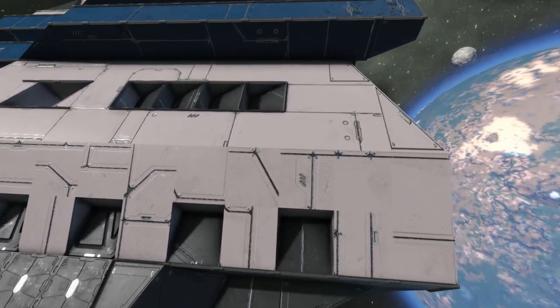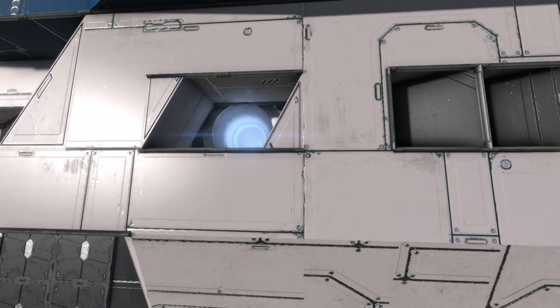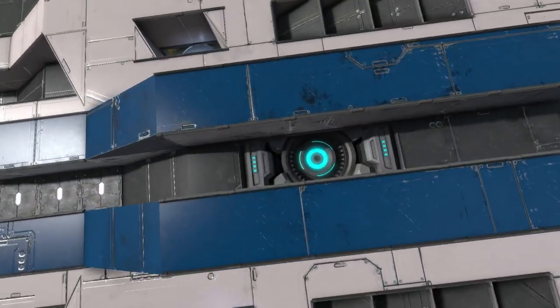Around here we have some slope detail, just to provide a bit of design. I love it when people do this. Got an upwards engine here to provide downwards thrust. No, I call it an upwards engine. This engine here provides down thrust. Got the same on the other side as well. More slope detail in here as well. You can see the jump drive poking out.